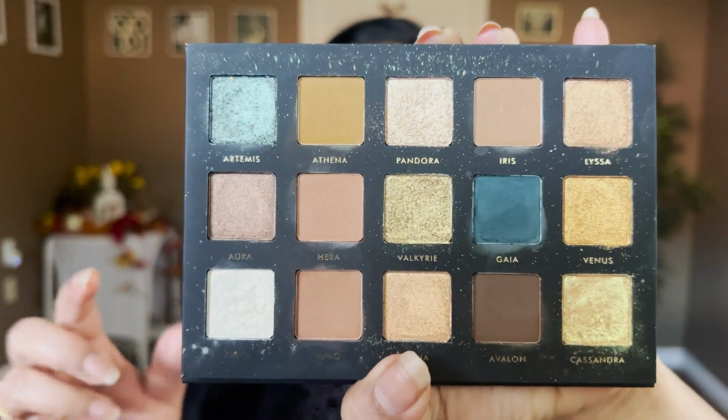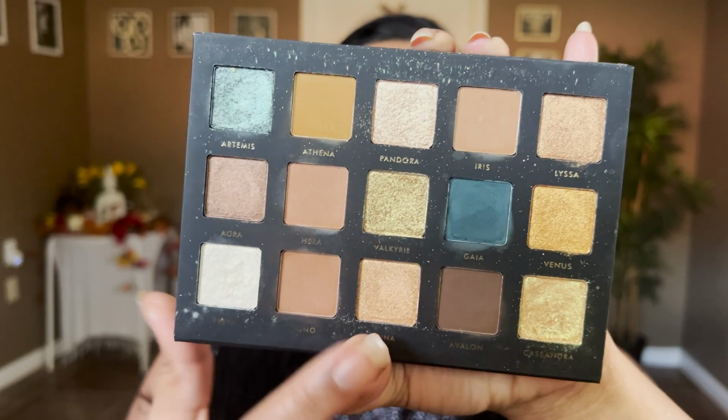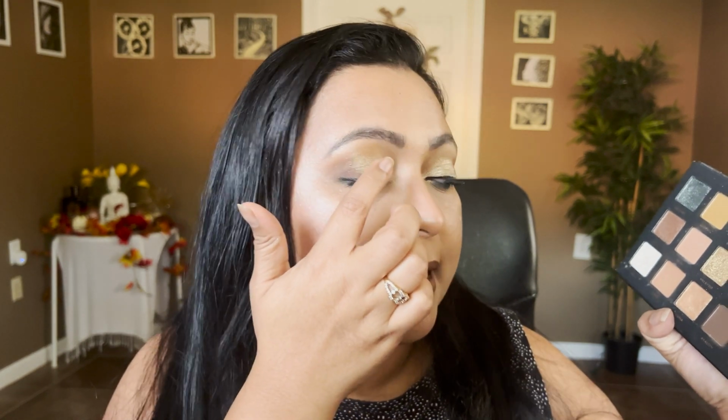I'm basically wearing this on my crease, this on my outer lid, and I'm wearing this Pandora shade in my inner corner of the eye, and I topped a little bit of Valkyrie on the center of my lid. But you can see how shimmery, how glimmery the eye look is. And I just used brushes. I did not even touch my fingers with it, and it's that impactful. I don't think that you are going to be disappointed by any means.